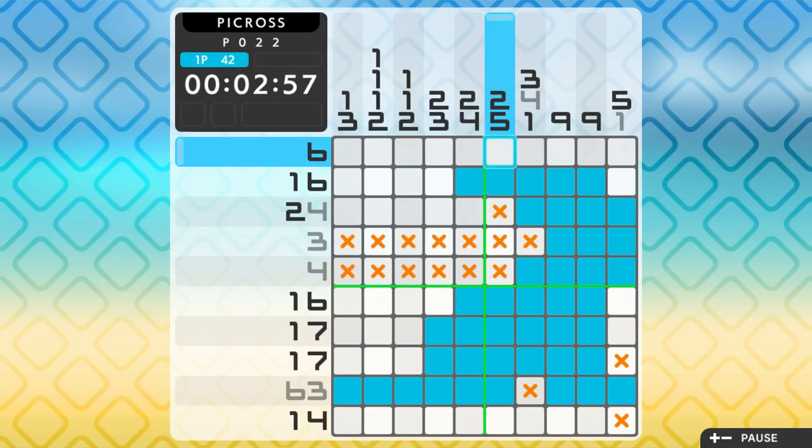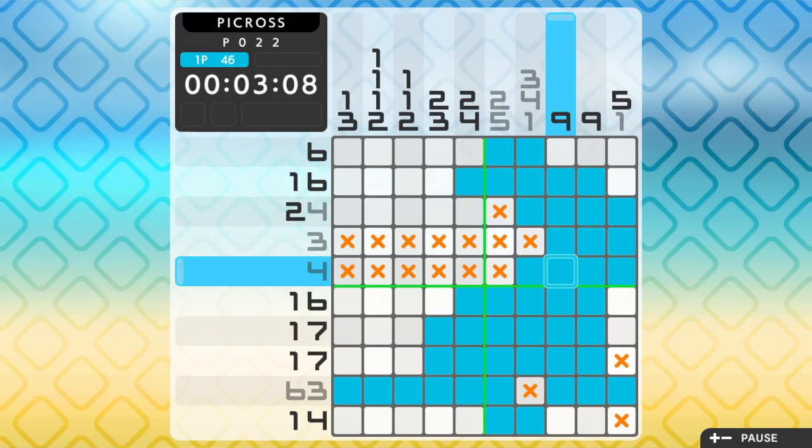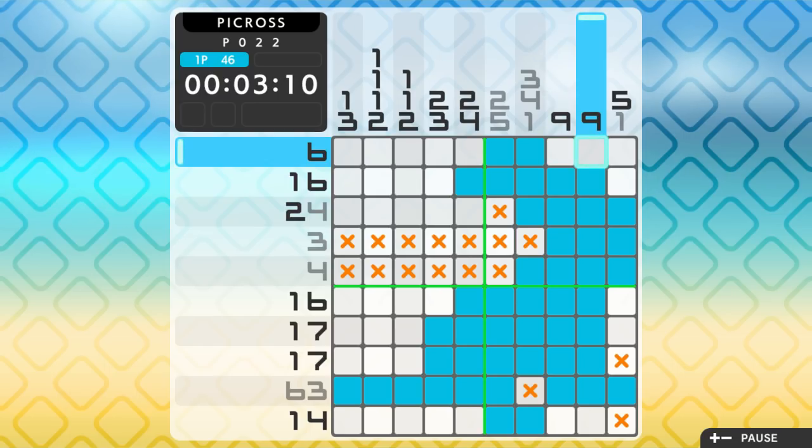The 4, we fill that out. So we actually have more information here as well. So we've got that column figured out. We've got this figured out over here. So we've got that section done too. And we still don't know about our 9s, but we're figuring out more and more as we go along.